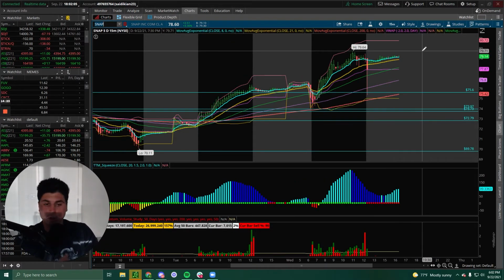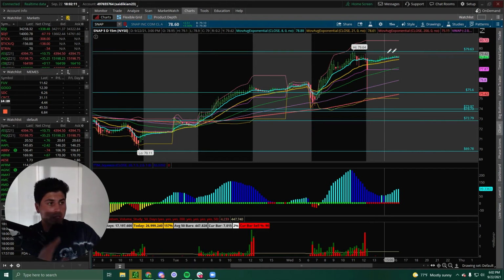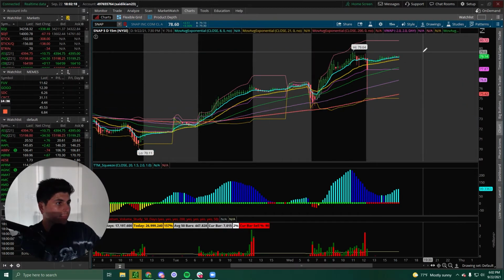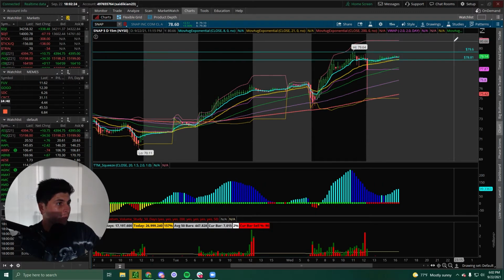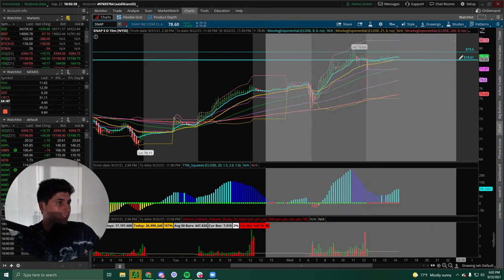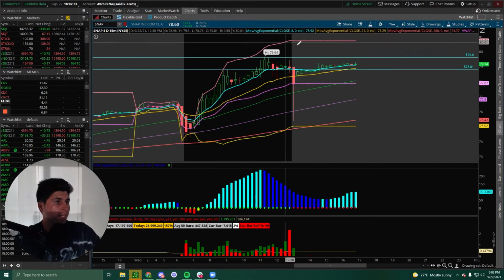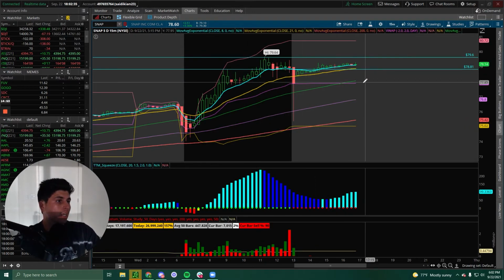So Snap, again, you can always use a high of day to find the next resistance. So 79.64 is going to be your resistance for Snap. Let's actually delete these. Let's do this again. 79.64 is going to be your resistance. Below, 78.81 is going to be your support, because you see how this resistance, it could not break, but once it broke, it pushed up, and now it hit that resistance.